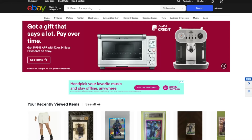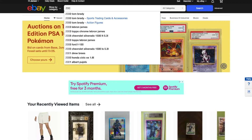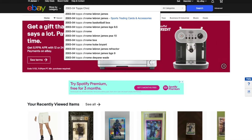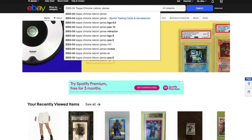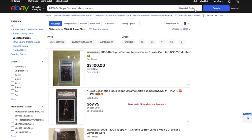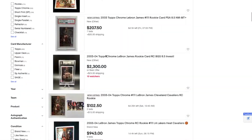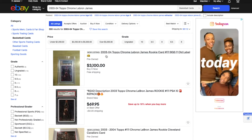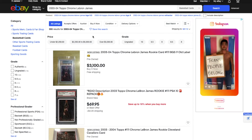So for instance, let's just say we are very interested in being alerted every time a 2003, we'll say 04 Topps Chrome LeBron James becomes available. So what we'll do is we will create a search. All right, so here you go. Right now we can quickly see all of these Topps Chrome LeBron James cards available, and I want to know every time one pops up, I want to get an email alert in the morning and be able to know that I can get a nice handy dandy list of all the new listings.